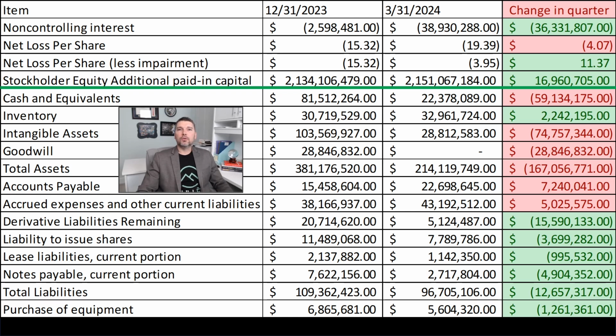And then if you took the weighted average of shares for that quarter and you use that in the calculation, that's what Mullen used in order to figure out what the net loss per share was. So Mullen had a net loss per share of $19.39. That was actually an increase in cost compared to the previous earnings in December.